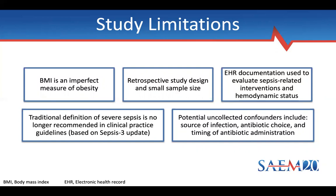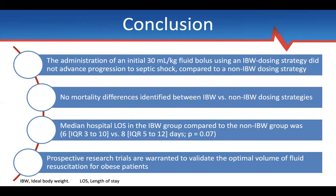We do acknowledge that the traditional definition of severe sepsis is no longer recommended. However, we attempted to follow the CMS assigned definitions for both severe sepsis and septic shock based on the released revision to their sepsis core measure in February of 2018, which allowed the use of either ideal body weight or adjusted body weight for resuscitation in these patient population. Additional data on potential confounders were also not recorded, and that includes the source of infection, antibiotic choice, and the timing of antibiotic administration.